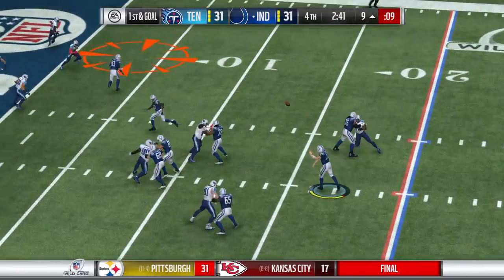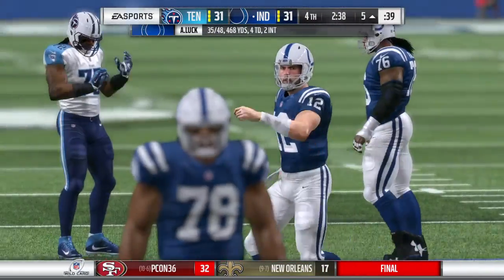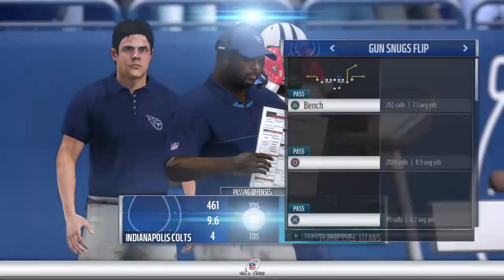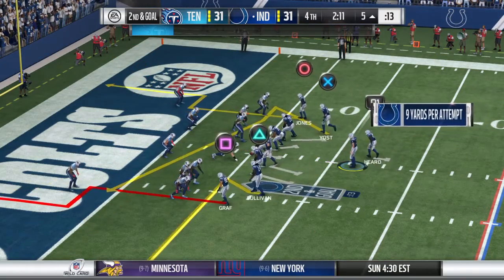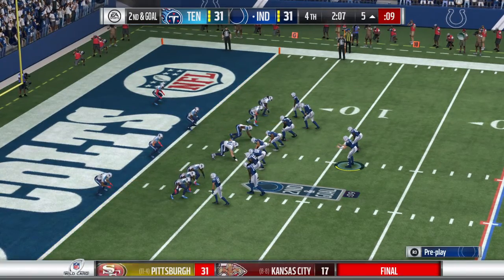A shotgun snap for Locke. This will be caught at about the 6. That throw good for 4. It's 2nd down. Even score late in the 4th. Let's see if the defense can play within themselves, not give up the big play and contain, and keep this knotted up.